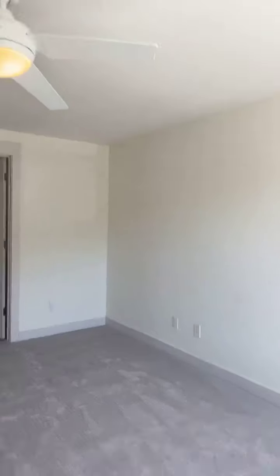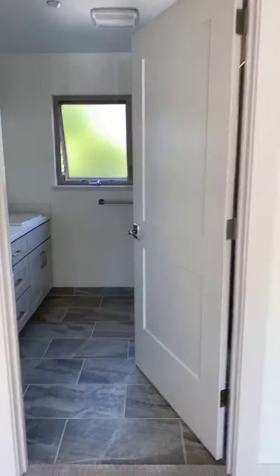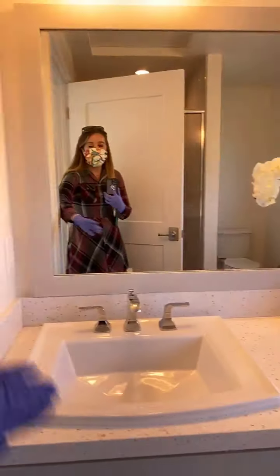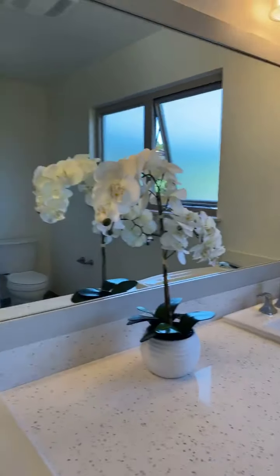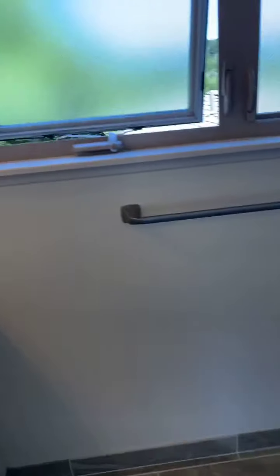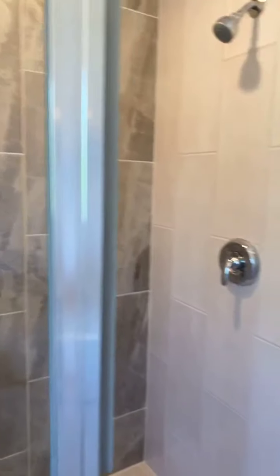So again, this is the master suite. It's nice and big, very spacious. It has that ceiling fan as well. And again, these green features, you have the motion sensor light there, his and hers sinks, quartz countertops, you have the Kohler basins and designer hardware. You have this beautiful ceramic tile flooring. Then you have multiple color ceramic tile flooring in the shower.